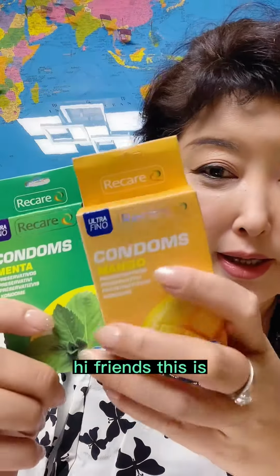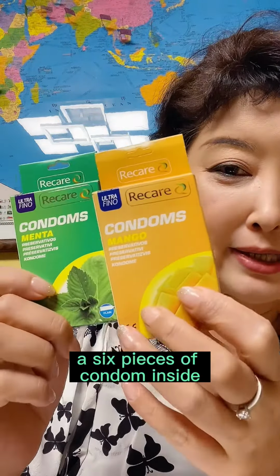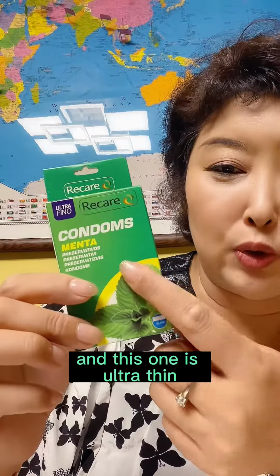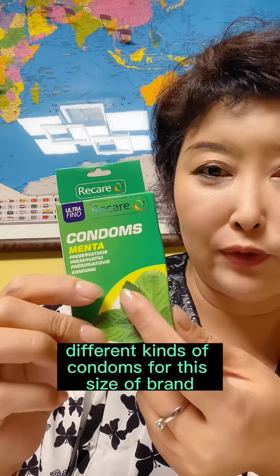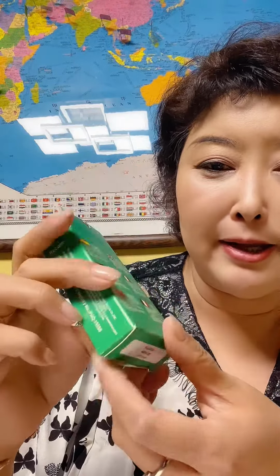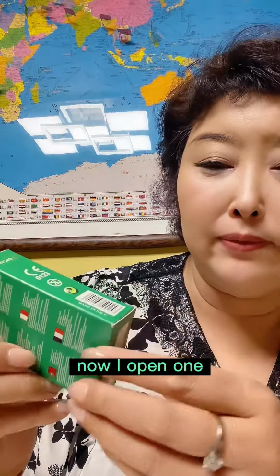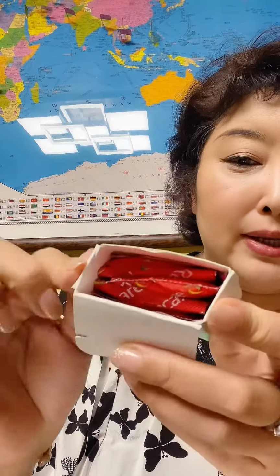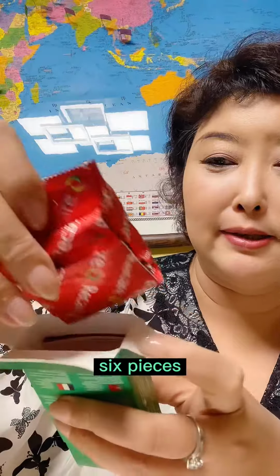Hi friend, this is 6 pieces of condom inside, and this one is ultra thin. We have 6 different kinds of condom for this side of brand. Now I open one, have a look. Inside is 6 pieces.